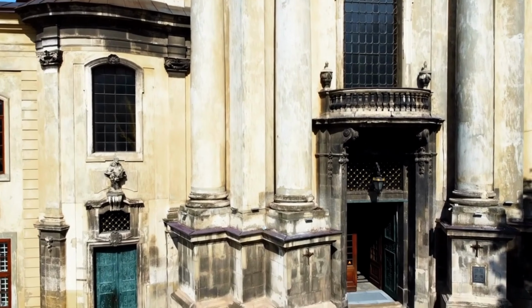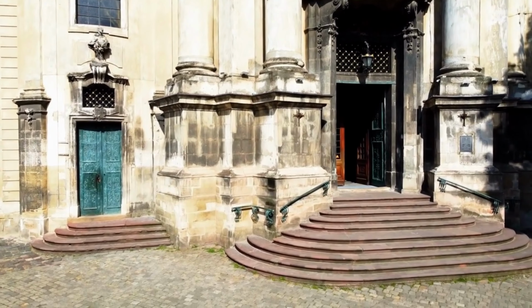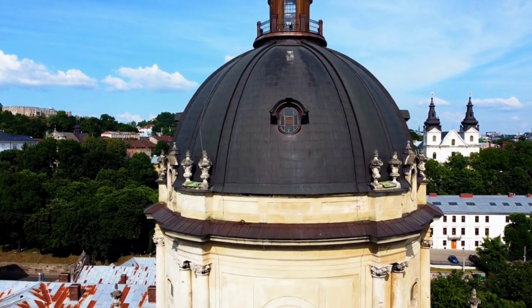After a spell as a museum in Soviet times, the church has been reconsecrated and is unusual in that you're allowed to take photographs inside within reason, because of the high number of weddings that take place here.